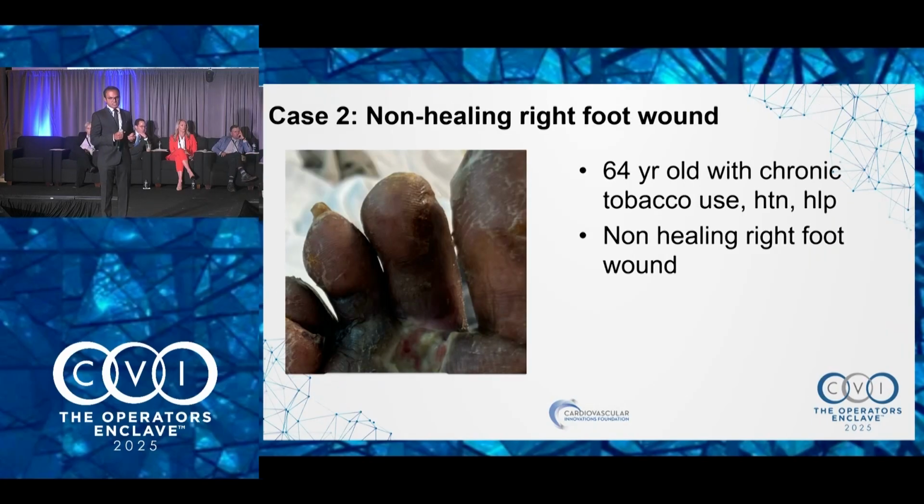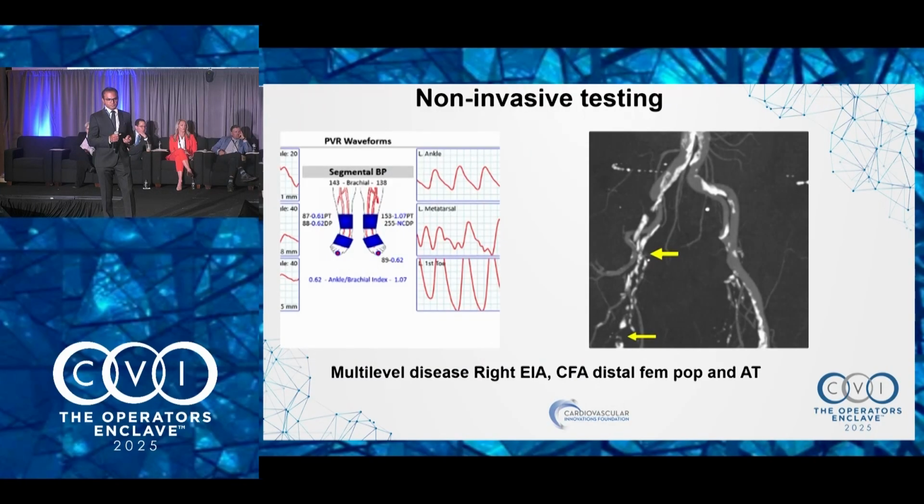Now, second case, this is a typical patient, vasculopath, 64-year-old with chronic tobacco use, hypertension, hyperlipidemia, presented with non-healing right foot wound. These were some initial non-invasive testing. So he did have non-compressible vessels. His ankle brachial index was 1.07. This is the CTA, which shows multi-level disease, especially involving right external iliac, common femoral, distal fem-pop, and anterior tibial.